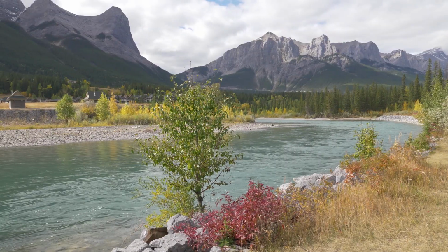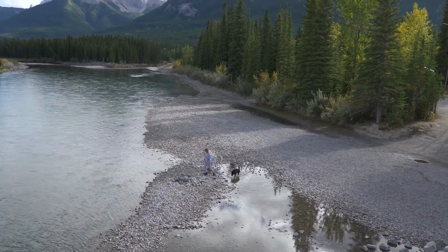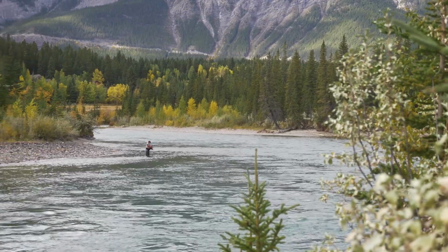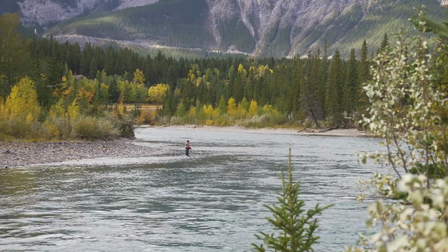The Bow River is a gem in Canmore and is enjoyed by our residents and visitors. It is essential to our community and our downstream neighbors. Our EPCOR team cares about the river, and it's why we work hard to treat the wastewater every day.